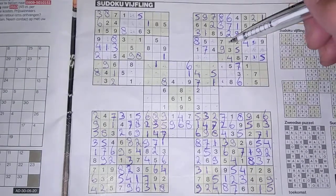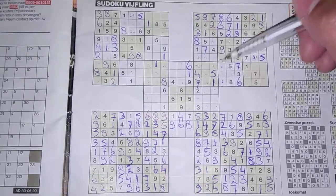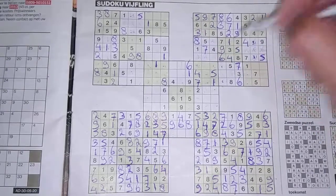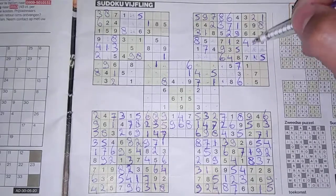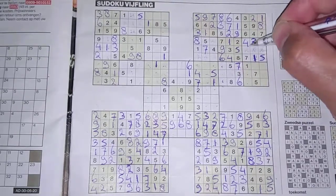Yes. Two numbers left in this big square for the numbers 6 and 1. We have a 6 here, no 6 there. 6 will be here and a 1 goes there. I have marked these two boxes with a 3 and 1. Now we have a 1 there, so no 1 there. 1 should be here, and a 3 goes there.